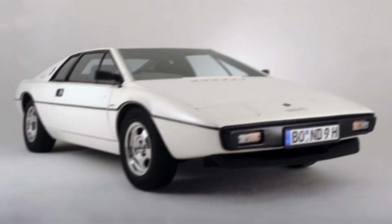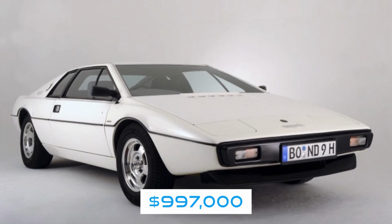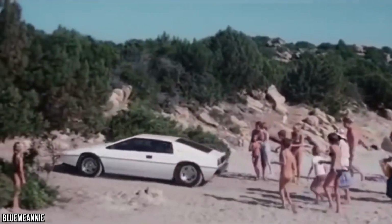Later on, it was reported that billionaire tech entrepreneur and investor Elon Musk bought the iconic James Bond Lotus Esprit for $997,000 with the intention of making its movie transformation from car to submarine a reality.